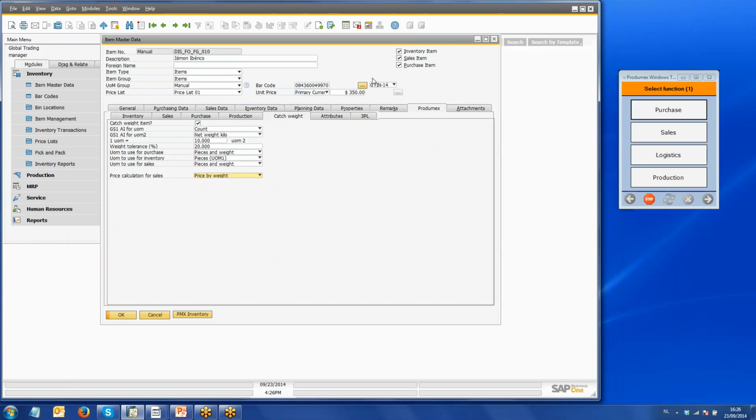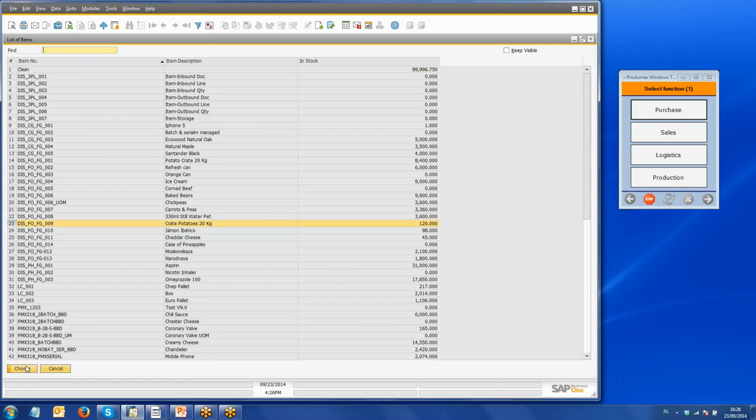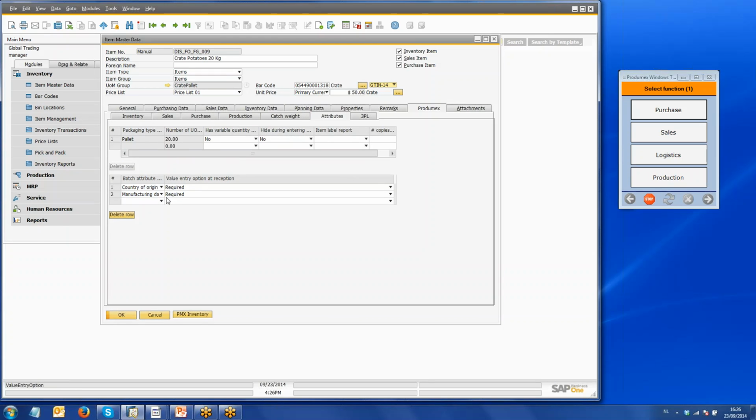Okay. Now let me take another example where we have a crate of potatoes, where we say, okay, we will treat it not as a catch rate item, so it is a crate of potatoes with a nominal weight, but here we have indicated that we want to record specific attributes. Here we have said, okay, for this product we want to record the country of origin, and this is a required field, so the operator will have to specify it. And we also want to register the manufacturing date.